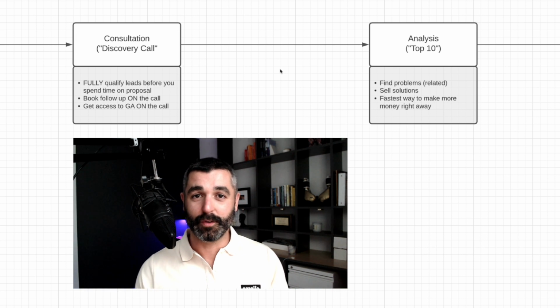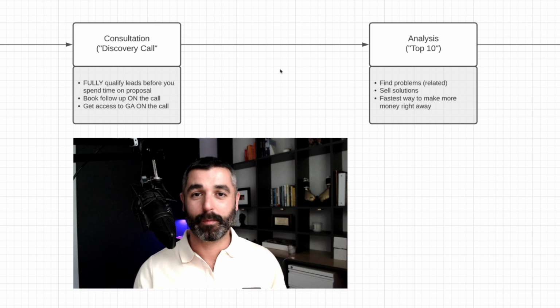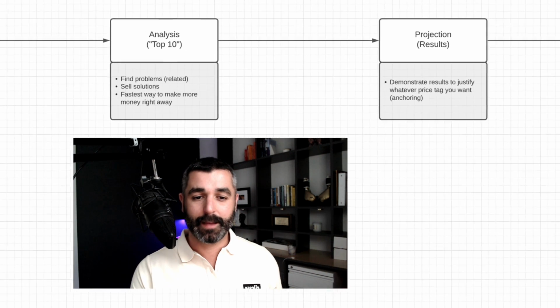I promise you, if you do that second thing in terms of booking the follow-up call on the call, you will drastically reduce ghosting. You do not want to just fire off proposals that you spend a lot of time in. Email is way too easy to ignore. People are too busy. They might see a price and move on. They might never get a chance to review it because it's too long. You never know. You want to do it on a call. So you want to make sure you get that locked in before we move to the next step. The next step is the analysis.